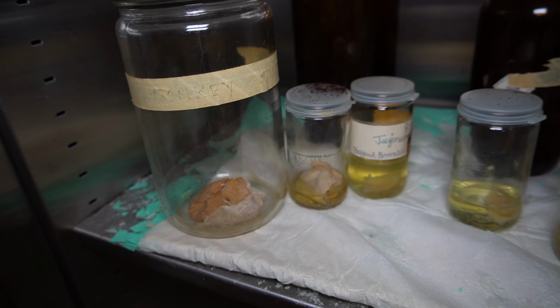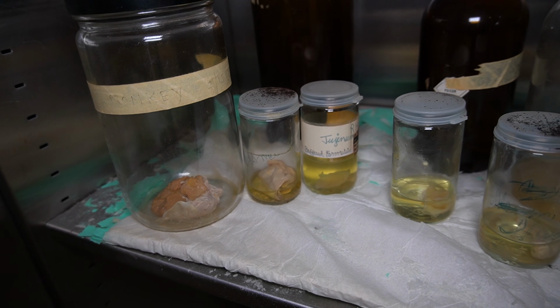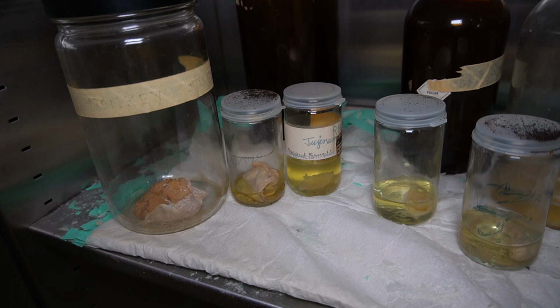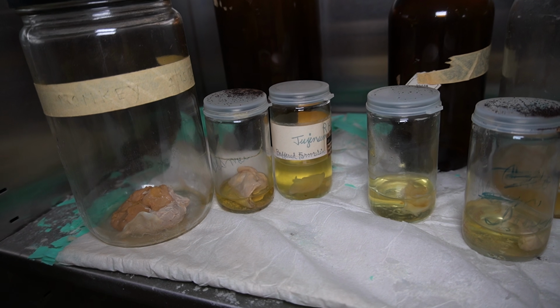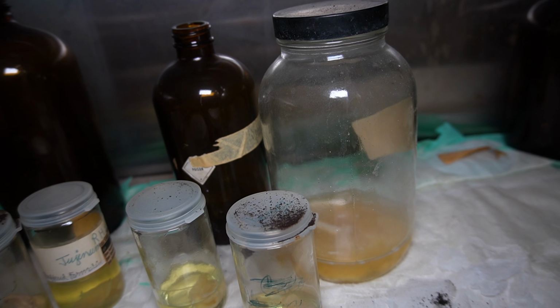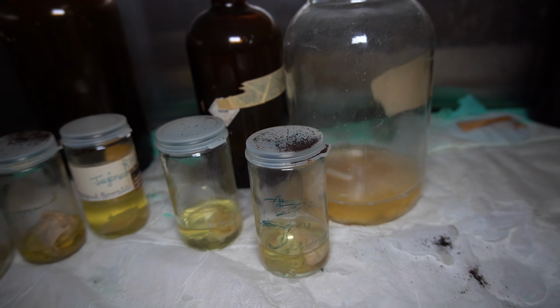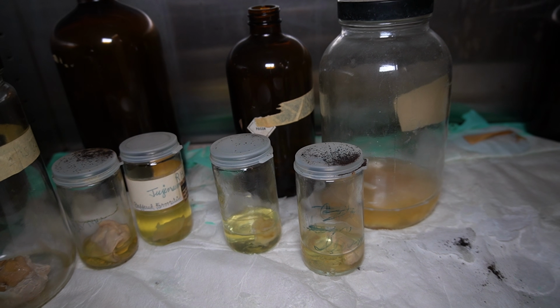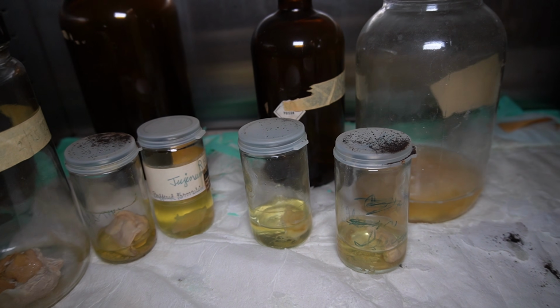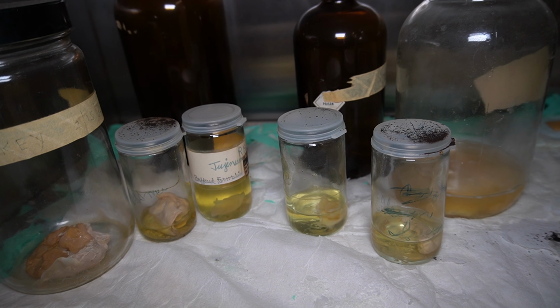And then over here on the other side, there's one that says jejunum, which is part of the intestine. So I don't know if maybe that's a monkey's intestine. And over here too, there's just even more samples. I don't even really want to touch it. It's just so crazy to look at all this and know that this is from real research, real animals.